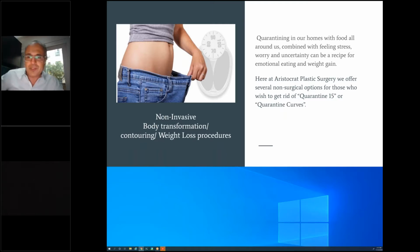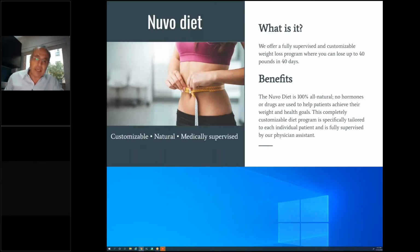I actually had the quarantine 20, and we gained a bit of weight during the shutdown, being around kids at home, and whatever other good excuses everybody had. But in any event, one of the things that we have at our office is the Nuvo diet. Nuvo diet is a medical grade weight loss program that we've offered patients for pre-operative weight loss.